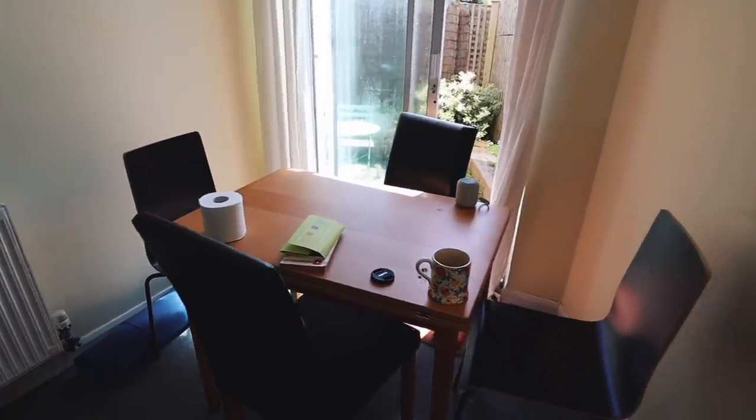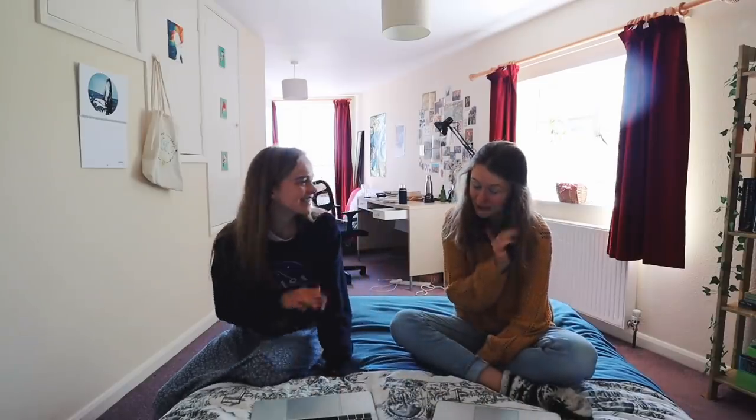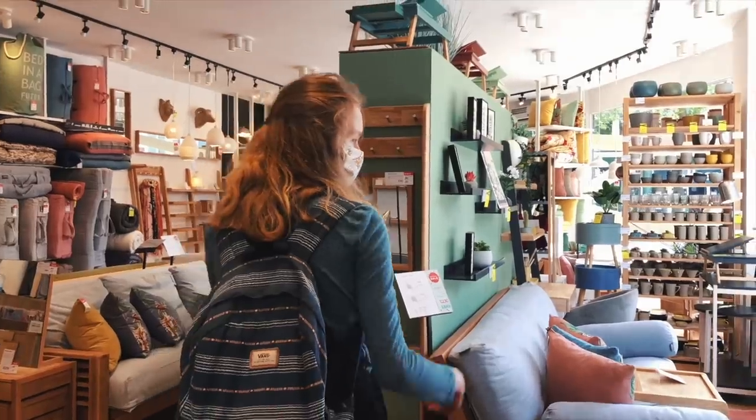So the first thing we did was assess the space and plan out what we wanted to do with it. Yes. That would look so good, like on the side. Once we had a plan, we started shopping.